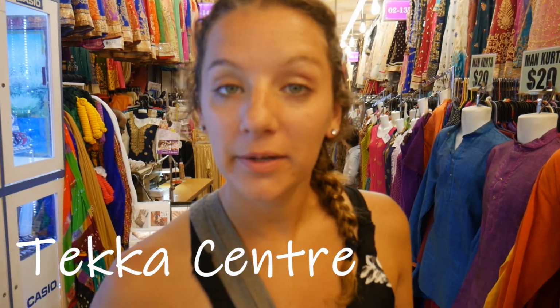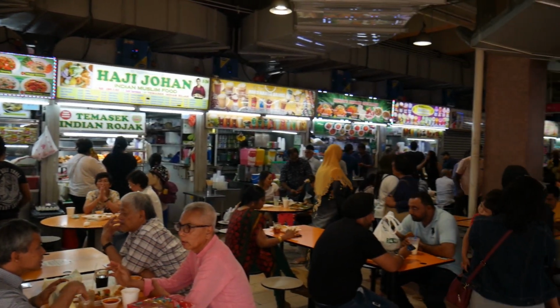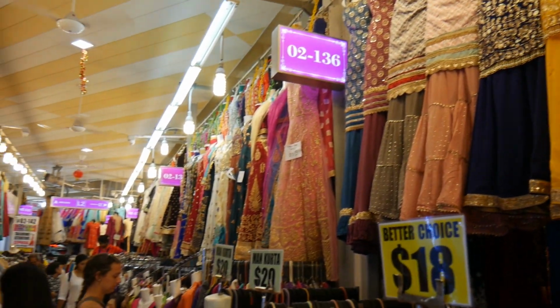So right now we are in Tekka Center, very popular marketplace. This marketplace looks like it has a couple of different levels. On the base level it has food and hawker stalls, which I'm hoping to maybe go down and get a snack from. We'll see what they have. But we just walked into the marketplace and I'm amazed by the dresses here. They're beautiful. Very extravagant, I guess is the word. But anyways, this is Tekka Center.